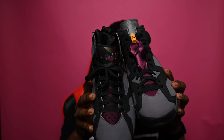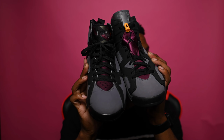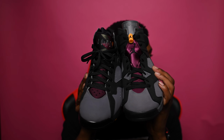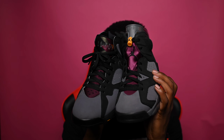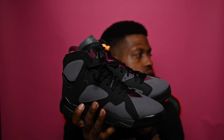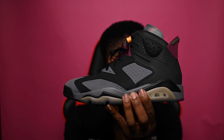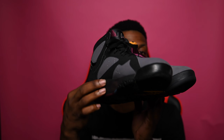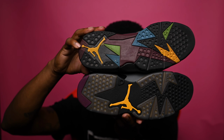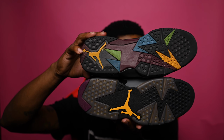Boom, hold on. Get to where y'all can see both. So like I said, you see the 2015 is a little darker. The 2021 6 is a little lighter. The black and the grays are different shades, but still, fire nonetheless. The outsole though is where I have an issue. Not like a big issue, but I don't like that they didn't even try to put the rest of the colors on there, you know what I mean?